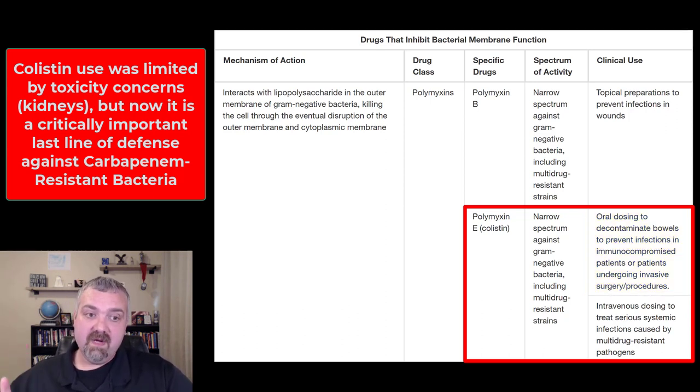So that was primarily what it was being used for, but it really wasn't being used much clinically. So since it wasn't being used clinically and for very limited uses, it started to be used agriculturally. So colistin has been used, especially in pork production. Like in pig farms in China, they've used thousands of pounds of this antibiotic. And then it wasn't being used for humans, so it had this agricultural use.